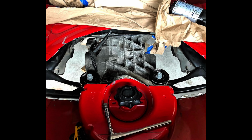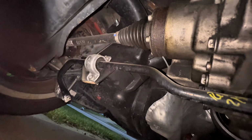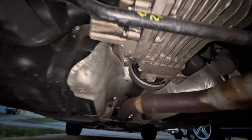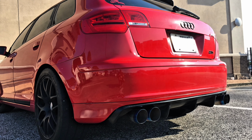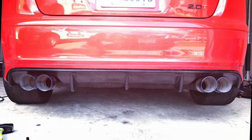In 2020 though, I somewhat completed the Haldex conversion on this. Mechanically everything works, just need to sort out the coding for the ABS and ESP. Exterior wise, I've had a couple of front lips. The rear, I have a S3 AP rear valance with an aftermarket S3 8V rear diffuser.